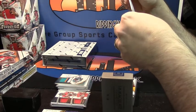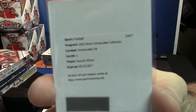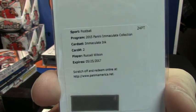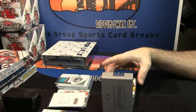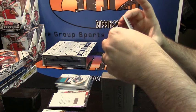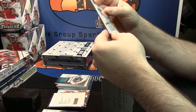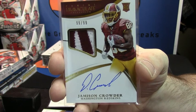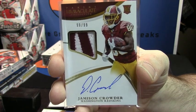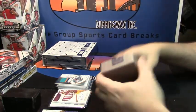All right, it's a redemption. It is Immaculate Ink for the Russell Wilson. And 99/99. So it's an eBay 101 two color patch auto for the rookie Jameson Crowder of the Washington Redskins. Paul's Lance.